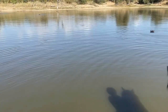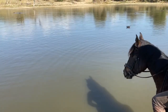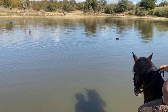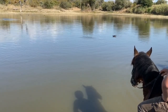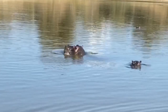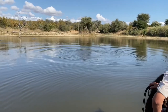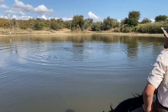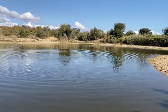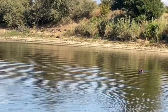There's one gonna come up right in front of us, I think. Decent sized crocodile. Yes. Check out the cruising crocodile. You see him there? A decent sized crocodile. Lovely. Yeah, Ray, there's a crocodile coming from across here. So besides the hippos, there is one crocodile also trying to stalk us.